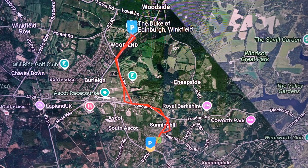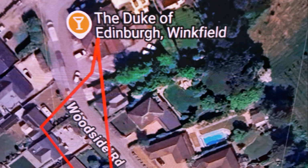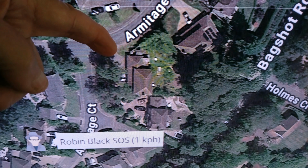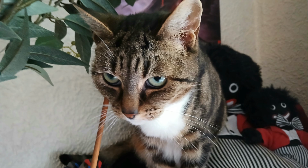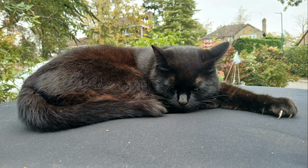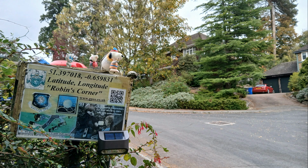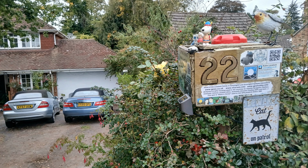Yes, anybody could see where Robin was in the Duke of Edinburgh. And yes, the tracker he wears, pensioner tracker. And then across the road, yes, leave Lady there. That's Michelle's pussycat. And Toadie, supposedly on guard duty. Across the road to Richard and Faye for coffee, biscuits, chat.